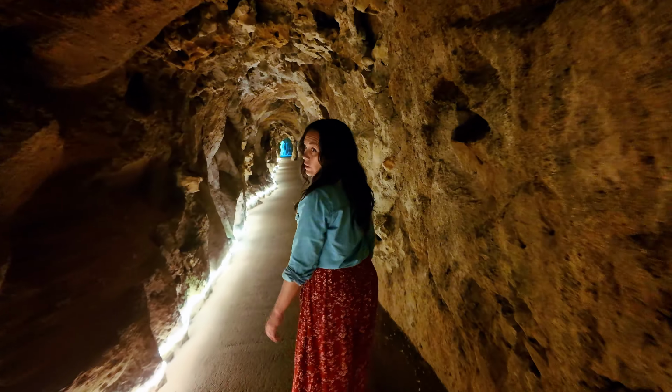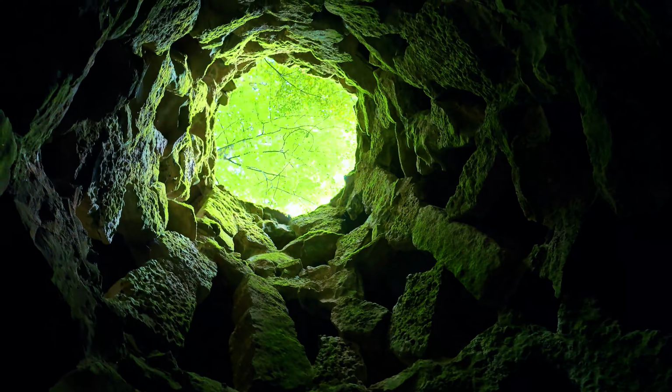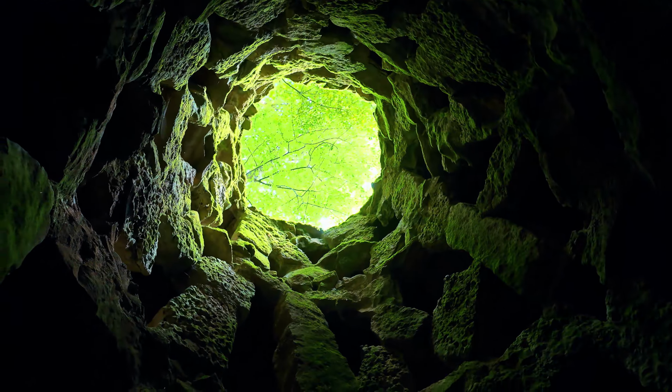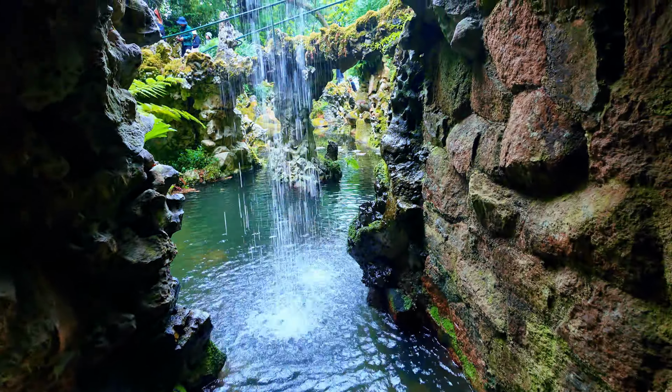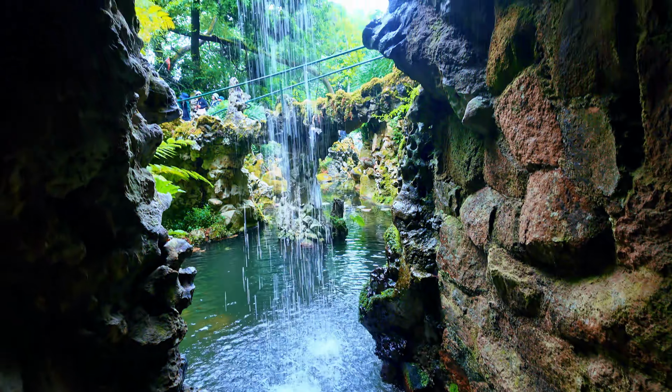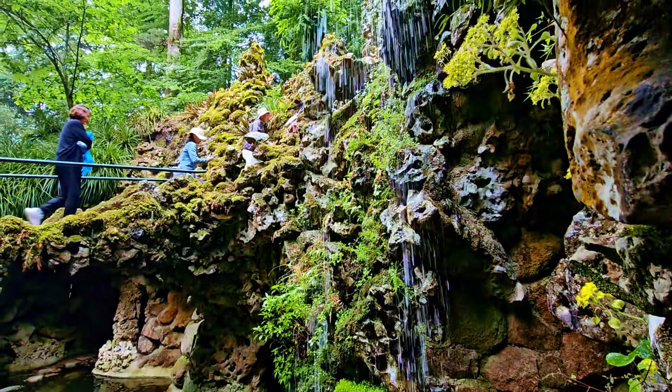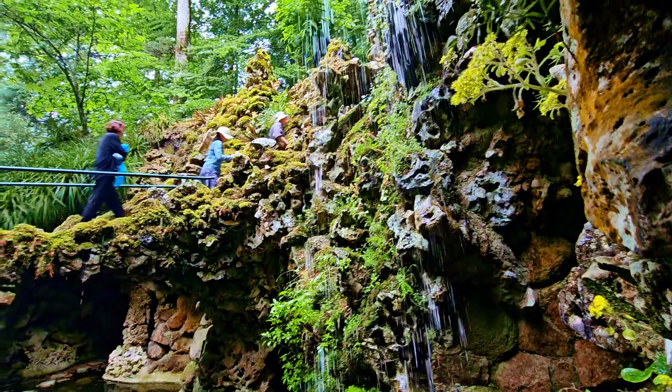Some tunnels open into hidden grottos and caves, while others lead to sudden reveals like the unfinished well or a tranquil pond framed by the dripping moss and ferns. It feels like walking through a secret world. Part underground labyrinth, part enchanted forest, and it's honestly one of the most unique parts of the entire experience.